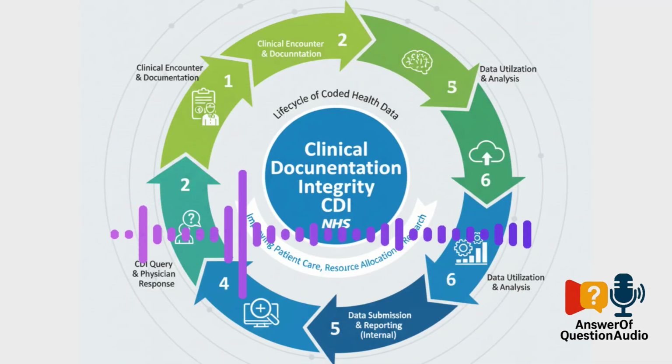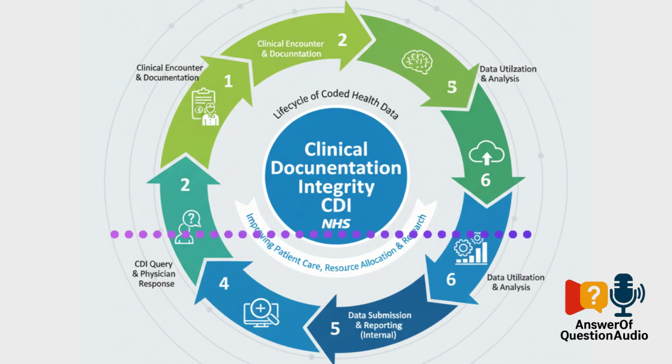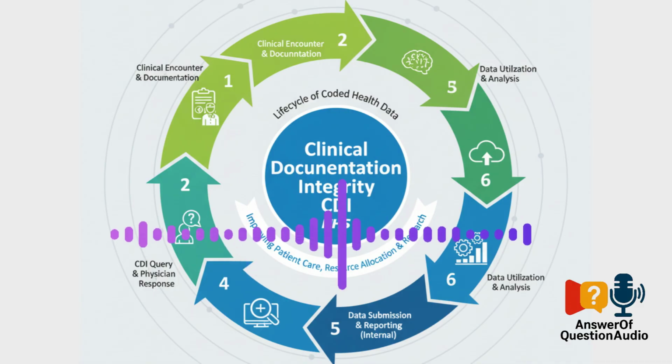into the UK's National Health Service. Right. Specifically, something called Clinical Documentation Integrity, or CDI. And our mission today is to show you how a doctor's handwriting or typing can be the single biggest risk to a hospital trust's finances. It sounds dramatic, but it's true. We're tracing the money: how a simple clinical note determines millions in income for the NHS.